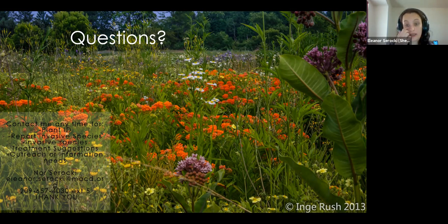So I have a question about what can compete with goutweed. Honestly, some of these I don't have answers for right off the top of my head, but if you shoot me an email, I'd be happy to help look into alternatives. With a lot of invasive species, you probably aren't going to be able to outplant them. So a lot of times it's best to remove them, whether that is through mechanical means like hand pulling or mowing, or chemical control, and then replanting something to outcompete it, but you usually can't outplant them.